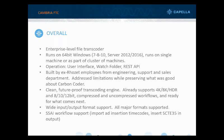It is a clean, future-proof transcoding engine. It already supports 4K, 8K, HDR, 10-bit, 12-bit. We also handle a lot of compressed and uncompressed workflows, and it is built to adapt to any requirements that customers come up with. So it is certainly a future-proof solution. It does support wide import and output format support. All major formats are already supported.